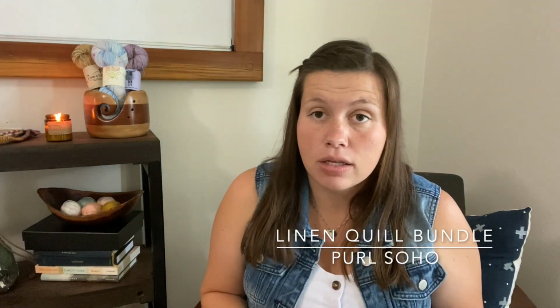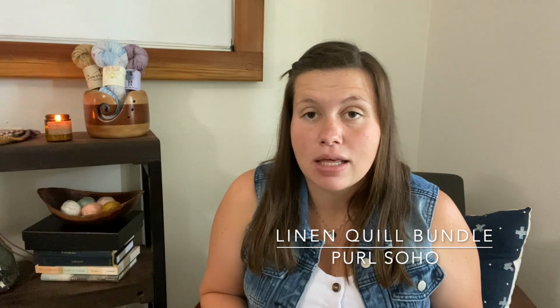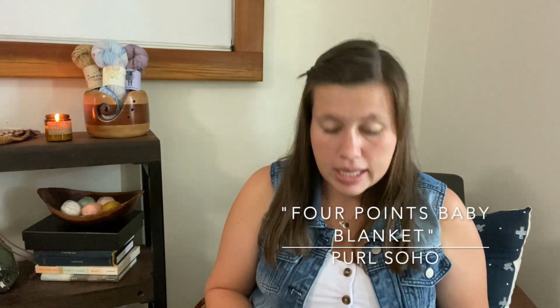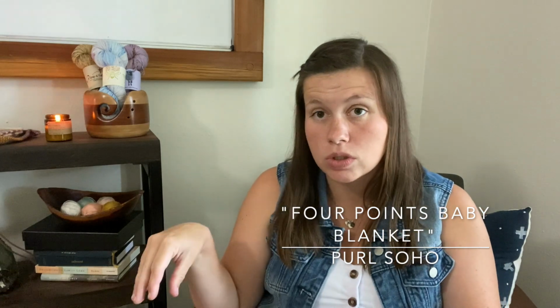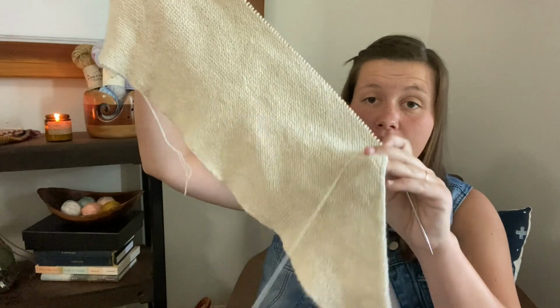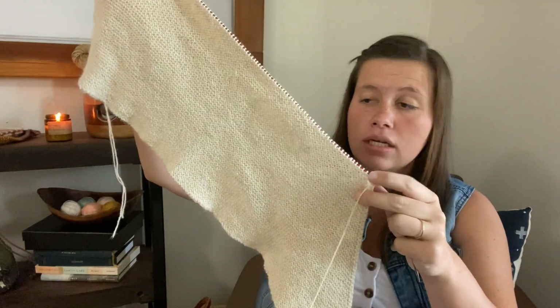Their linen quill yarn, I got a kit for it to make the 4 corners baby blanket, I want to say is what it's called, and I did cast that on. But since making those goals with the sweater and the shawl, I haven't knit on this a ton, but it's a really nice project to work on whenever my husband and I are watching TV or something at night. I feel like I can get a lot done in one sitting. And I haven't worked on it that much, but I'm definitely making good progress.